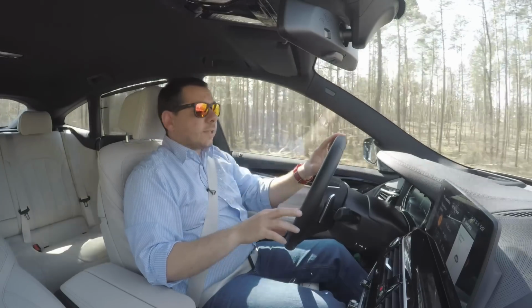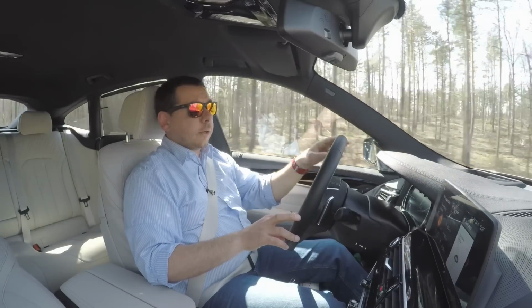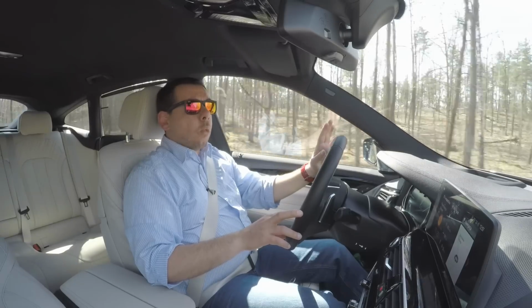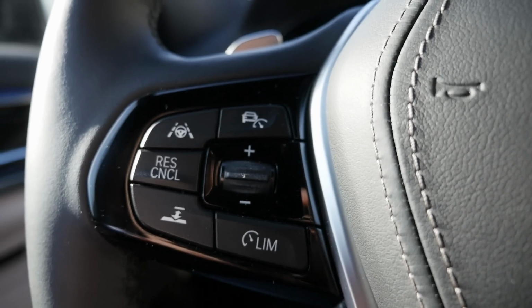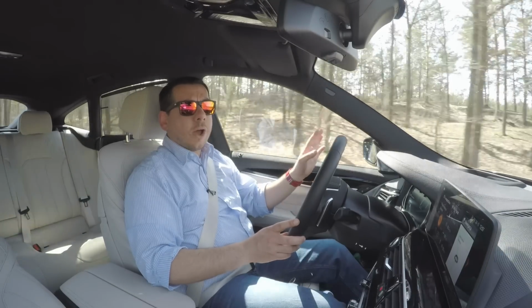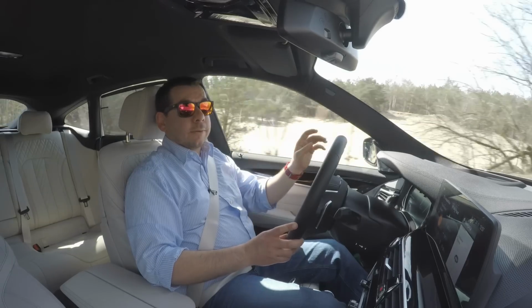At legal motorway speeds, the 6 GT is relatively quiet thanks to acoustic windows. Wind noise around the wing mirrors becomes apparent when you're going much faster, so set your cruise control to 130 km per hour and enjoy the comfy ride. You're going to get there almost as fast, but save yourself some money too.